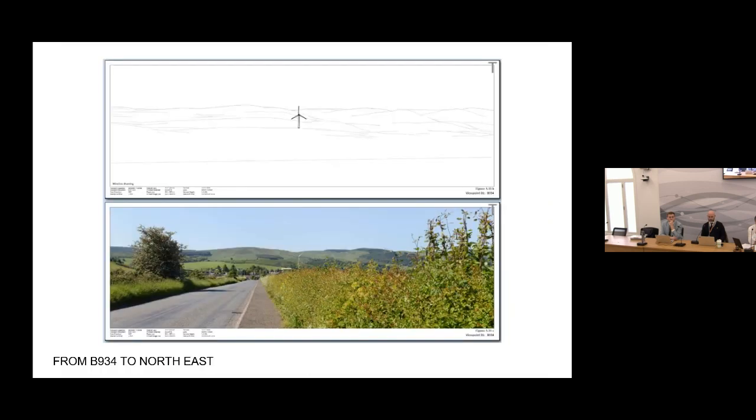Next slide, please. So we now have a series of images which show likely views from various locations and the proposed turbine superimposed in the centre of each. The photograph shot or the wireframe diagram above, both of which are the same. The photograph shot, you can see the turbine in the same position as the upper image. So the first view here is from the northeast on the A934 near Fertiviet, the turbine visible to the right of the road in the centre of the shot.